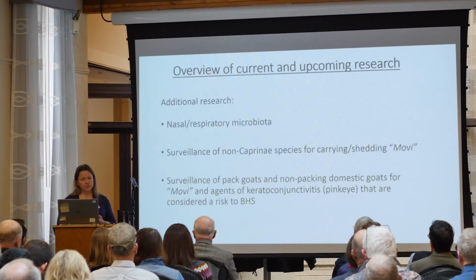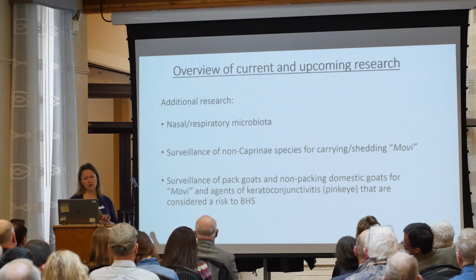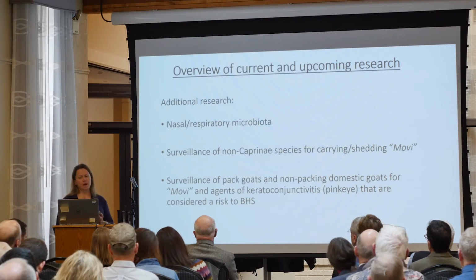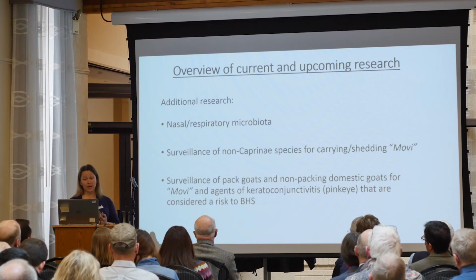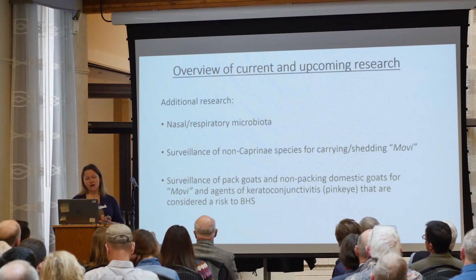So additional research that we're working on is nasal or respiratory microbiota of small ruminants. Also surveillance of non-Caprinae species for carrying or shedding Mycoplasma pneumoniae. I've currently looked at quite a few elk, a few whitetail, whenever I can get a hunter to stick a nasal swab up the nose of a whitetail deer. And that's about the limit thus far on what we've looked at.